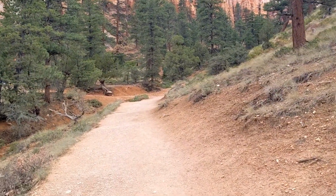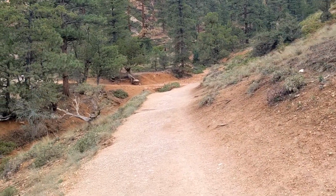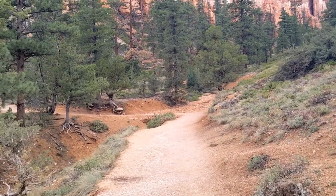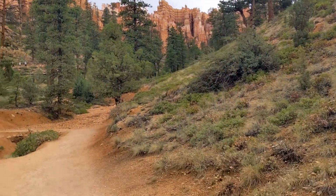All right, looks like I'm over the halfway mark now. So it appears I'm starting to go up. And then I know from a few years ago doing this, once I start hiking up, it's gonna be a pretty steep incline. So hopefully I'm ready for it, we'll see.